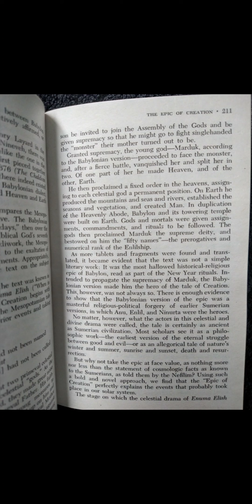He then proclaimed a fixed order in the heavens, assigning to each celestial god a permanent position. On earth, he pronounced the mountains and seas and rivers, established the seasons and vegetation, and created man. In duplication of the heavenly abode, Babylon and its towering temple were built on earth. Gods and mortals were given assignments, commandments, and rituals to be followed.